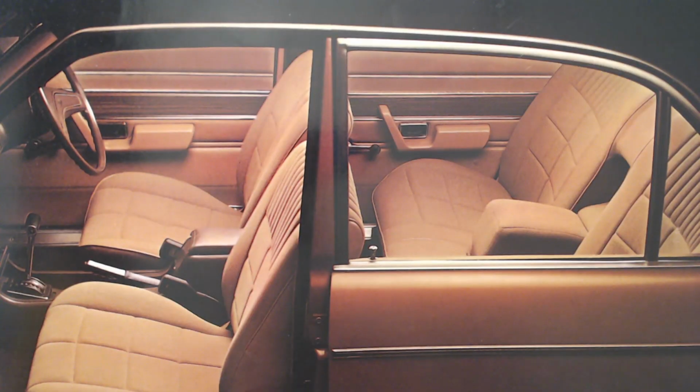We do get another nice interior shot though, and obviously we're back to the GXL, which like I say, this brochure is favouring. Standard with that automatic transmission, a little bit of wood on the doors, that lovely rear armrest. It does look a comfortable place to be.